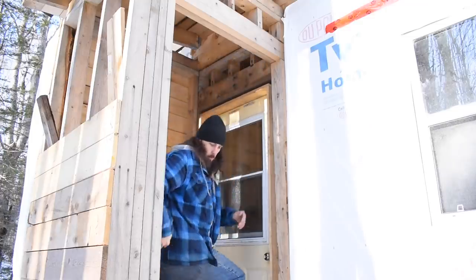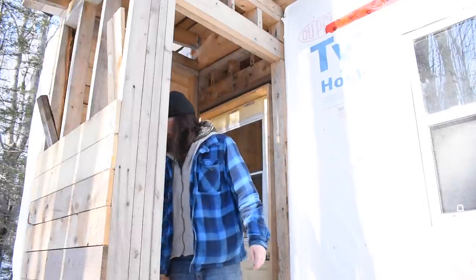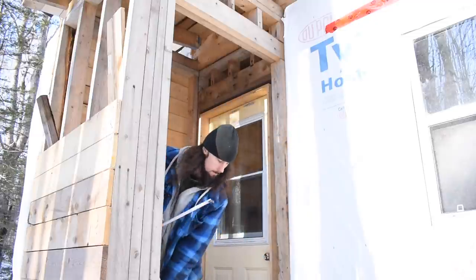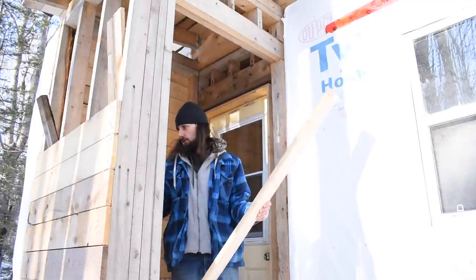3 foot, 2.5. All right. Let's get a couple of those cut. Oh, look at that. Beautiful. There's one right there.